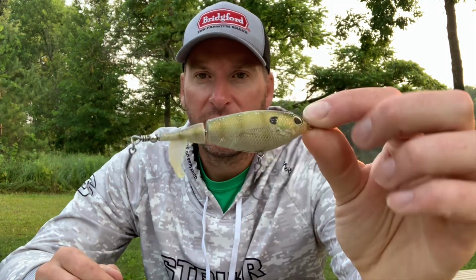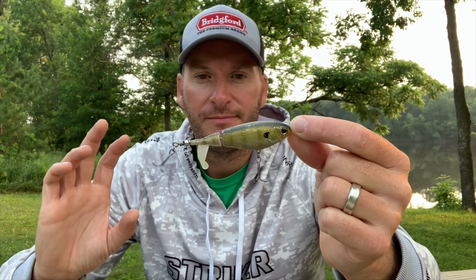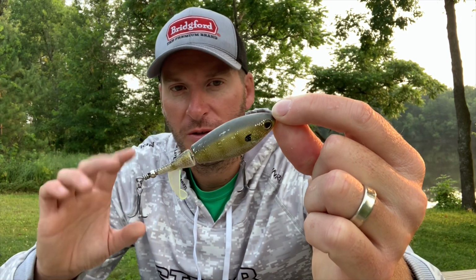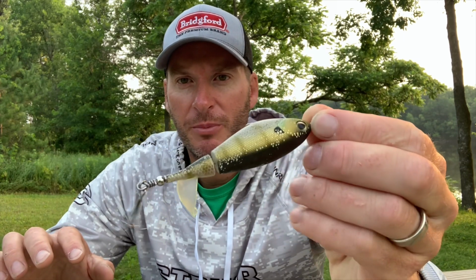The next bait, this is a Berkeley Chopper. This is my favorite plopper style bait. Again, you can see I've got the hooks cut off on this one. This is one that I've kind of retired from full fishing or tournament fishing and use now as a practice bait. You can see it's been beat up pretty well.